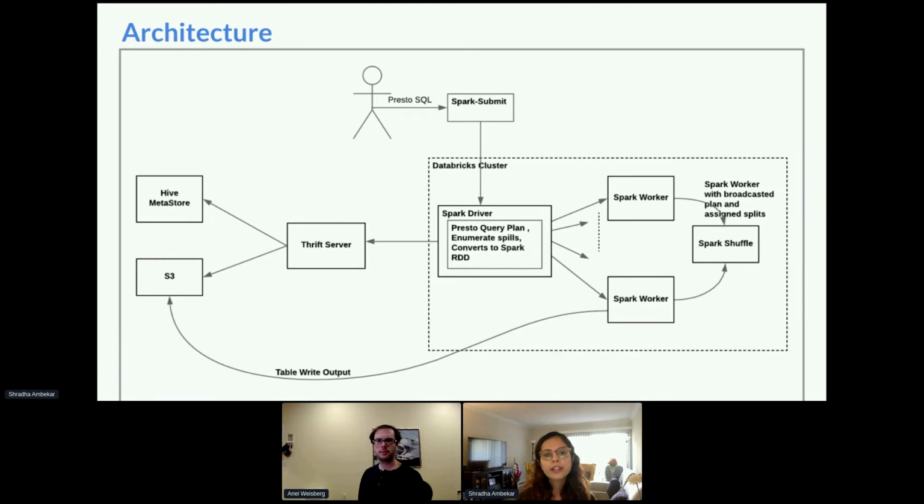Within a Spark worker, the plan fragment is also serialized and sent to the Spark worker. Within a Spark worker, it converts those plan fragments to Presto operators. Say, if it's a scan operator, my input could be splits, and my output could be serialized rows, which are sent to the Spark buffer for shuffle. And if it's a join and an aggregation operator, my input could be shuffle rows and my output could be a write to the table.